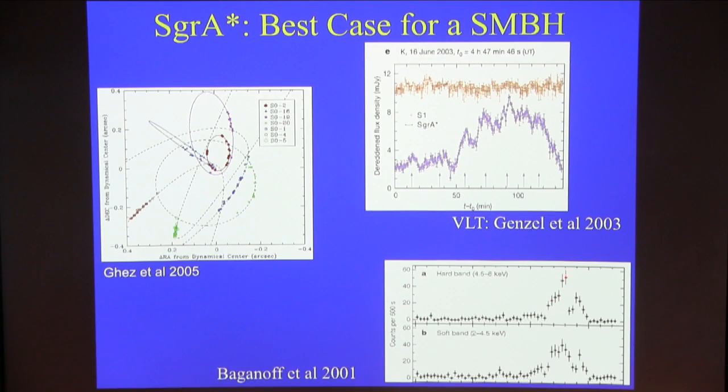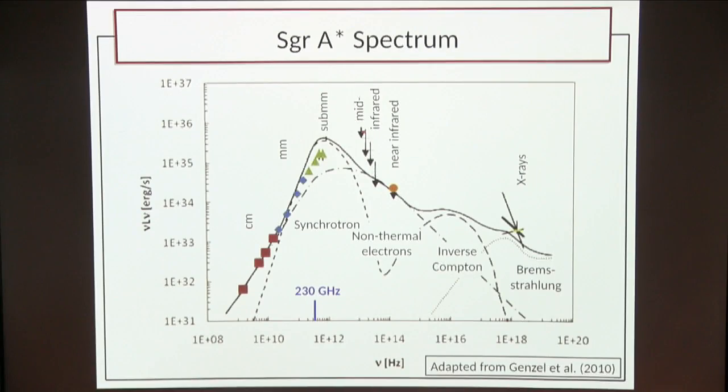The same thing happens in the X-ray. You get very sharp flares. And just the time differential between these levels tells you that you're looking at something on the order of a few times 10 Schwarzschild radii. So it's very massive and it's very small. It's the best candidate we have for a supermassive black hole.